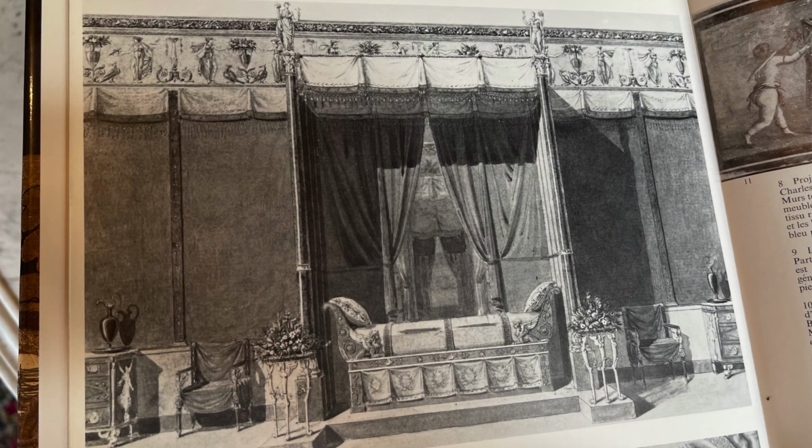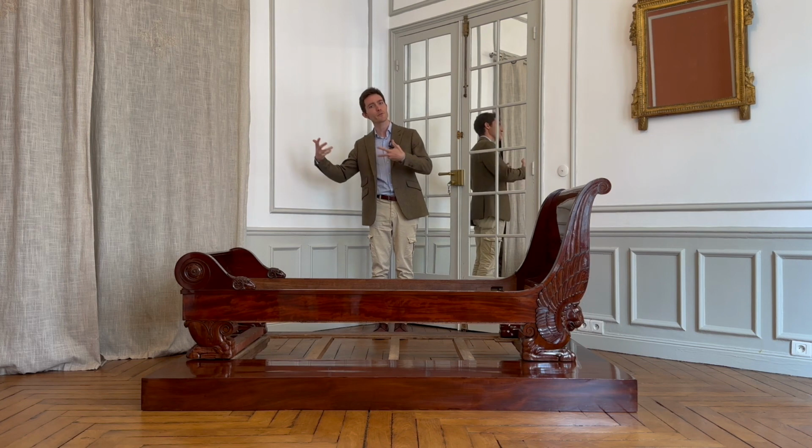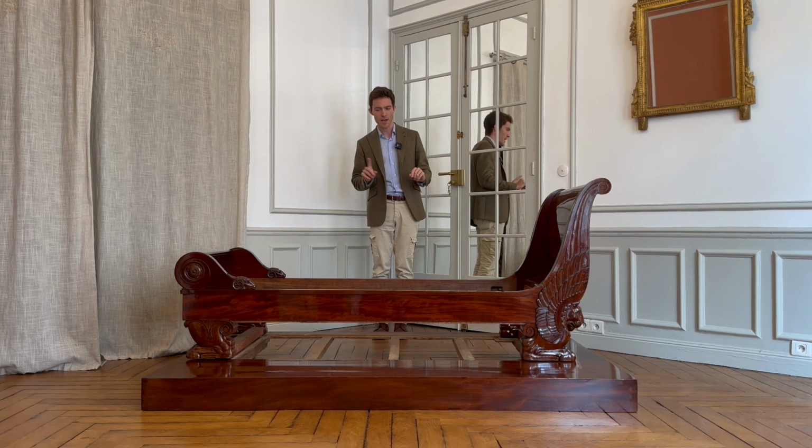And anyway, so the lit à l'antique, or these beds in the manner of antiquity that we know the most, are firstly in a little bit later style, an aesthetic more to the tune of the Restoration period of the 1820s, this being more to the tune of the Empire period, circa 1810, at least aesthetically. We'll get into the exact dating in a moment.